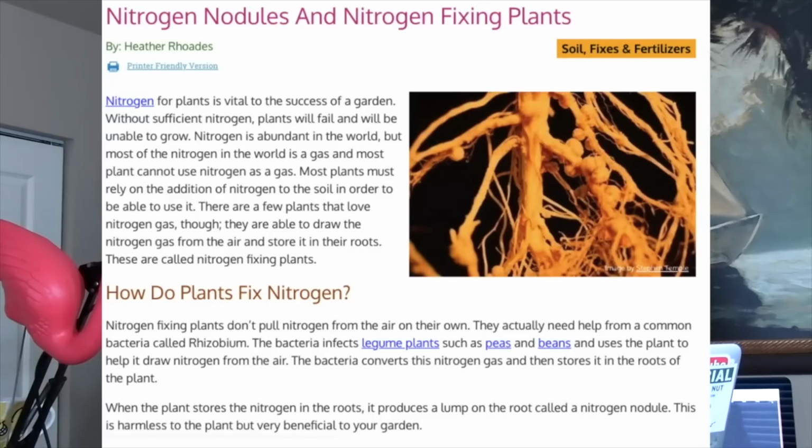Nitrogen for plants is vital to the success of a garden or a lawn. Without sufficient nitrogen, plants will fail and will be unable to grow. Nitrogen is abundant in the world, but most of the nitrogen in the world is a gas, and most plants cannot use nitrogen as a gas. Most plants must rely on the addition of nitrogen to the soil in order to be able to use it, and that's why we fertilize, right? That's me adding that in there. All right, so she continues.